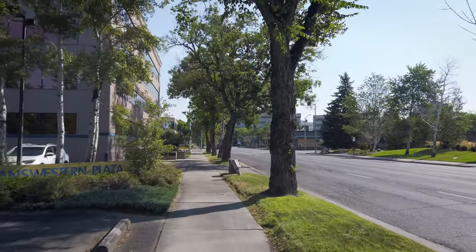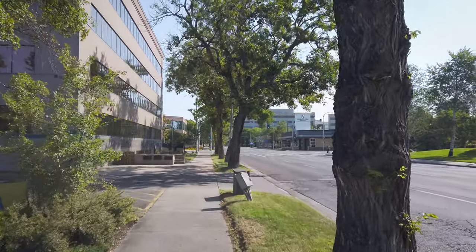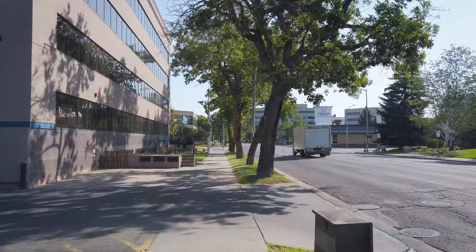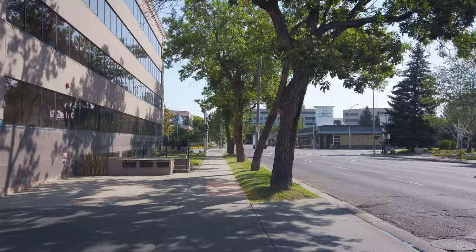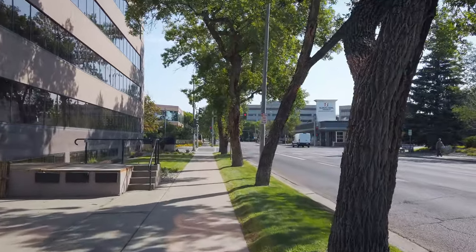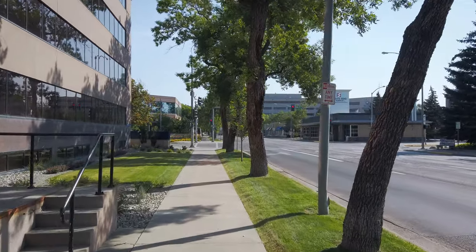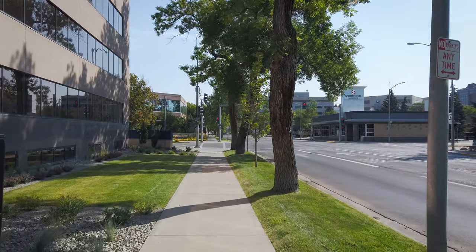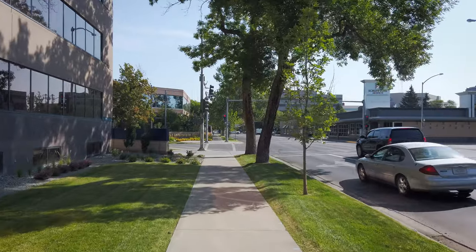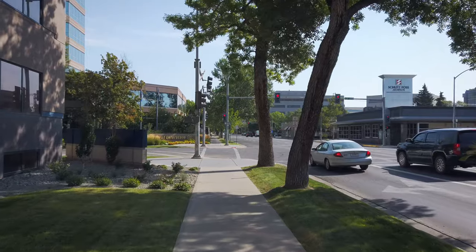So we are headed east now on 4th Avenue again. It's really a pleasant day in the shade. It's one of the things about Montana, it can be 105, and if you're in the sun, man, it's tough. But if you can find some shade or some moving air, it's not too bad.